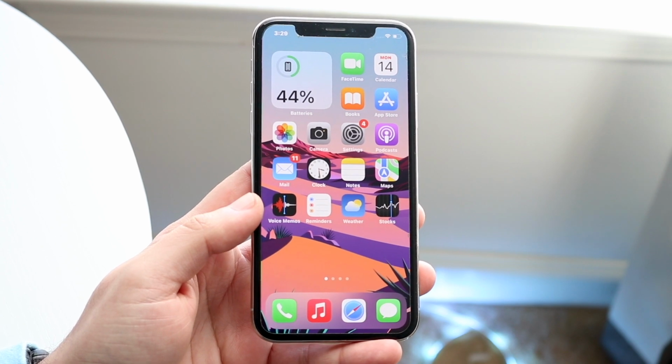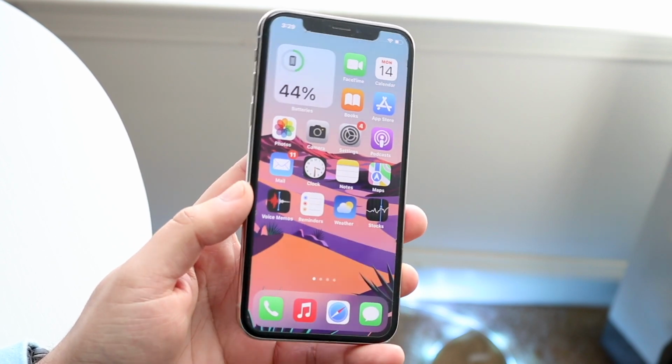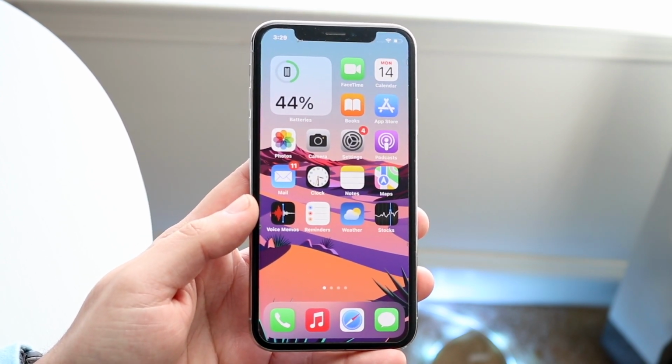If you want a jailbreak, stay on the lowest version. But other than that, I would probably recommend going up to 15.4 at some point. So that kind of covers it.